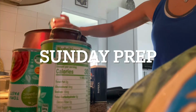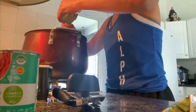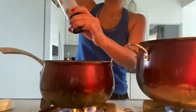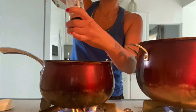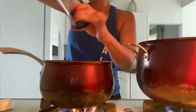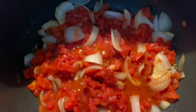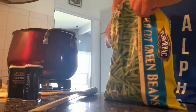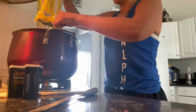Dinner. So dinner, like I said, this was a Sunday meal prep that I had made. I made a whole bunch of this along with some rice also. You could have this as a soup if you wanted to, because it is a stew. But the option to have it with rice also is awesome. It's a little bit more filling anyways. So I just prepped for the week just in case I had busy days, and sure enough, I'm glad I did because I was slammed.